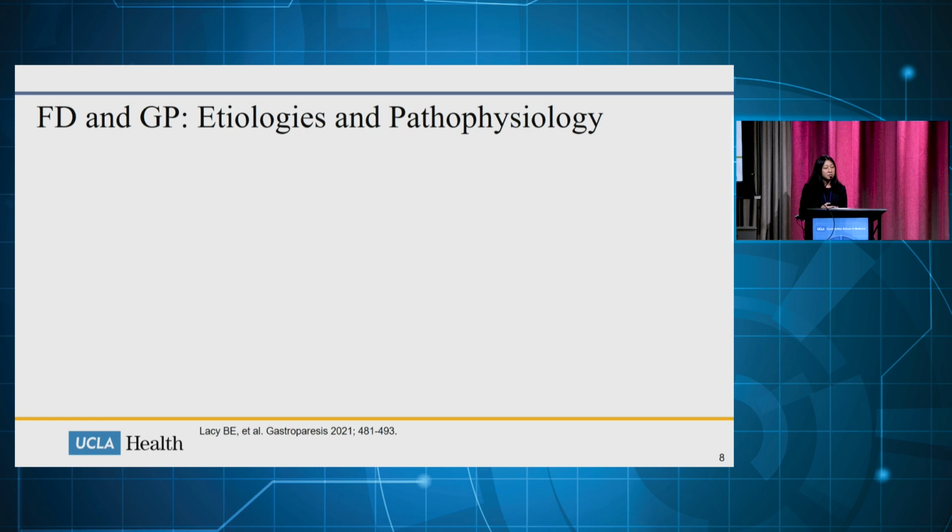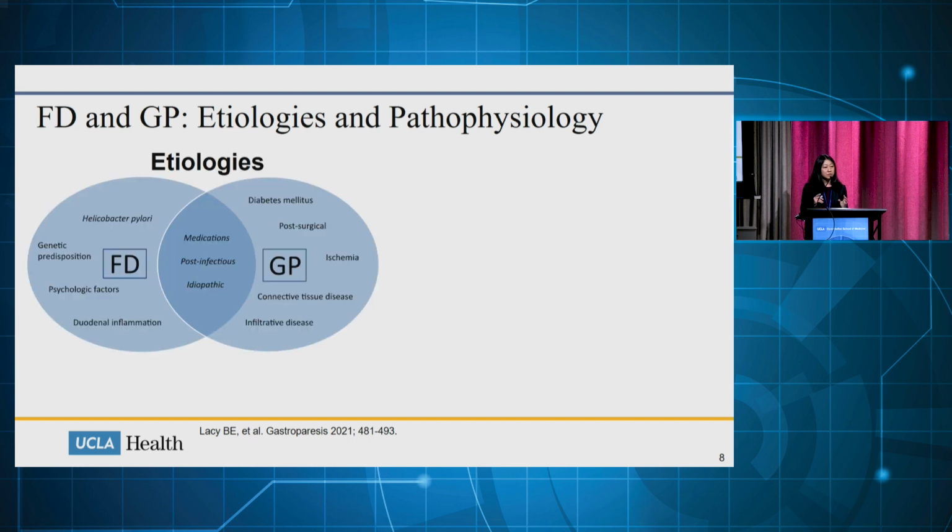In terms of etiologies and pathophysiologies, I'm not going to go into the nuances in too much detail here, but I think the big point that I wanted to make is that for both of these conditions, there are a lot of varied proposed etiologies, some that are thought to be more specific for functional dyspepsia, some that are thought to be more specific for gastroparesis. In the shared middle of this Venn diagram, you see that shared etiologies for both of these conditions include medications, post-infection, and idiopathic.